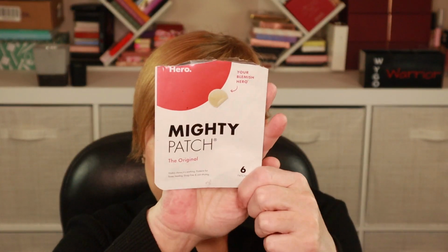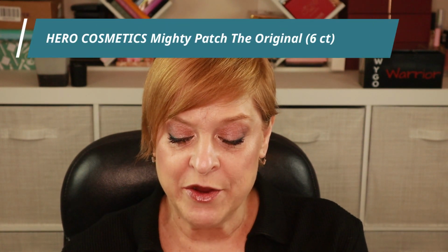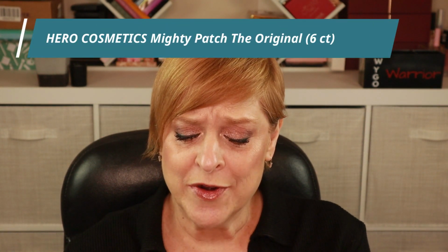Here's a product you don't see from me very often. This here is the Mighty Patch from Hero, or is it the Hero from Mighty Patch? I never can remember what's the name of the actual brand. This was a mini, probably I got in an Allure box. There were 6 patches. The last patch, which was emptied just a couple days ago, was emptied from my husband. He had a big old honker on the top of his nose, and I caught him out of the corner of my eye popping it.